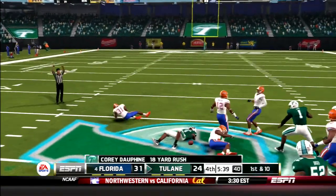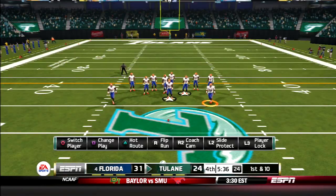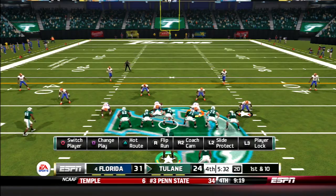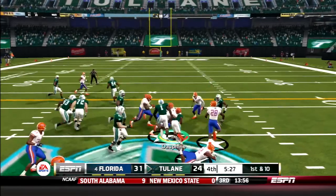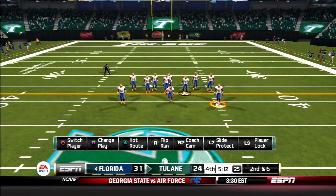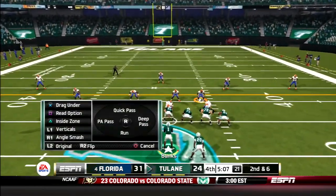Midfield, and he's tackled at the 48. So the ground game picks up another first down. First and 10, ball on the 48. And he carries the ball for a nice gain. It's second down, 6 to go. Ball on the 44.